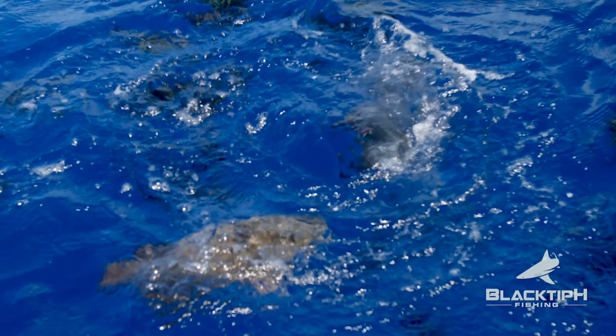There's definitely gonna be more fish, so let's get some more baits out there and see what happens. I'm using the trolling motor to keep us as close to this piece of wood as possible. Don't want to turn on the main engines. If you don't have to, you don't want to. That's just more noise in the water. The quieter you can be, the better.